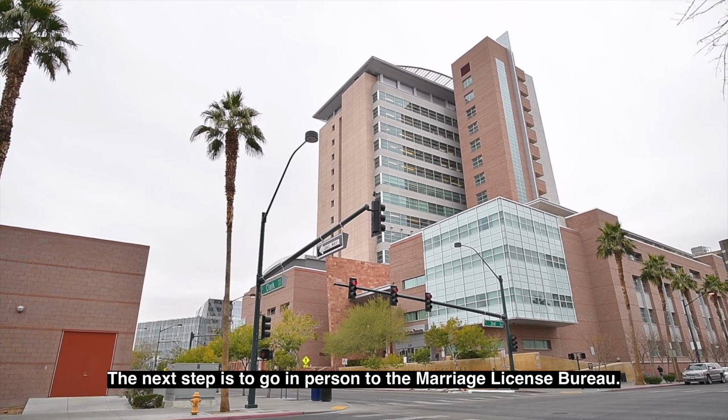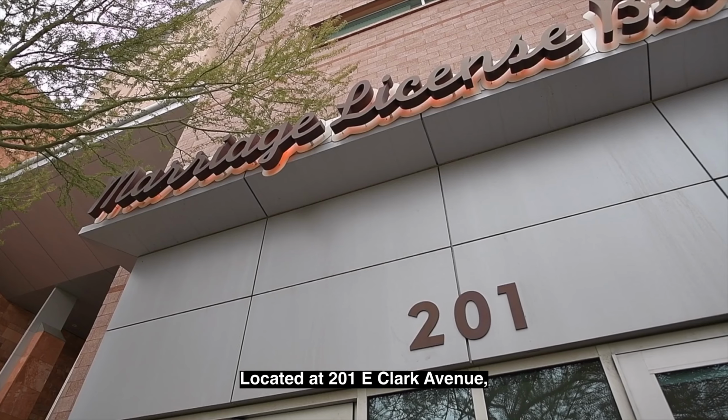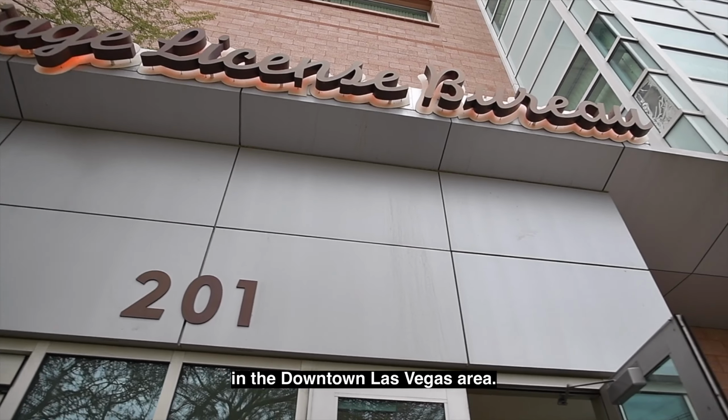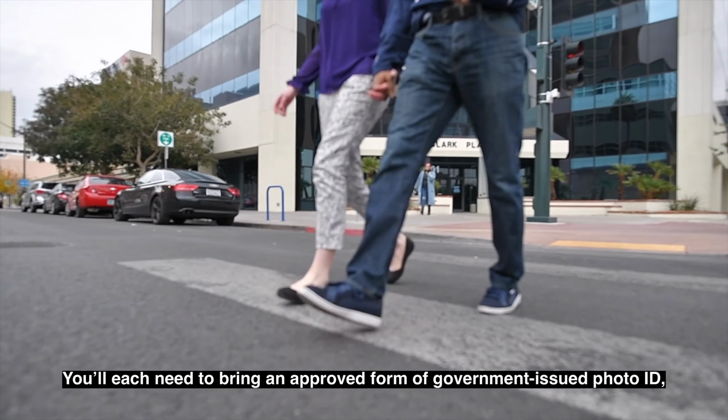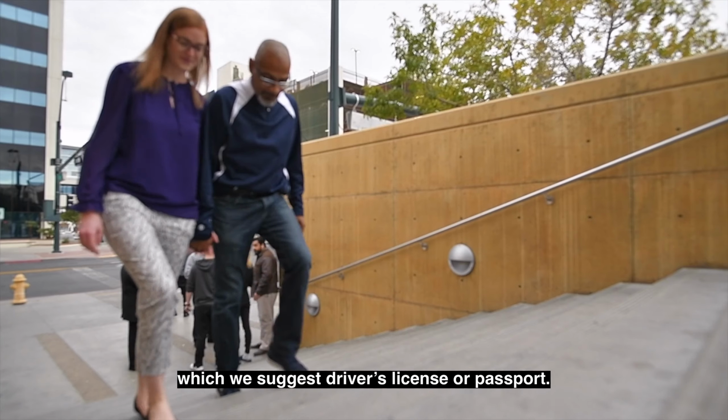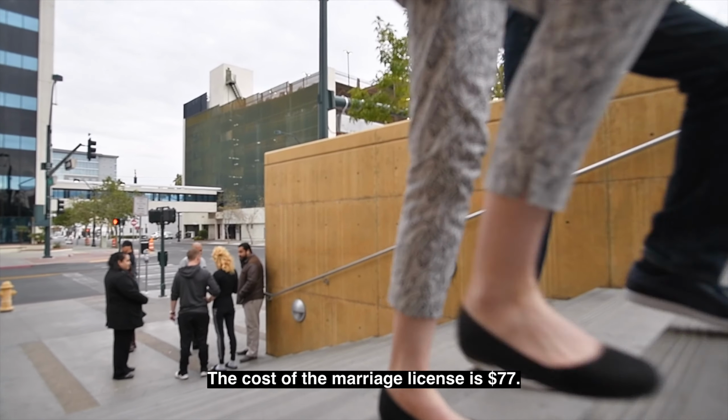The next step is to go in person to the Marriage License Bureau, which is located at 201 East Clark Avenue in the downtown Las Vegas area. You'll each need to bring an approved form of government-issued ID, which we suggest driver's license or passport. The cost of the marriage license is $77.